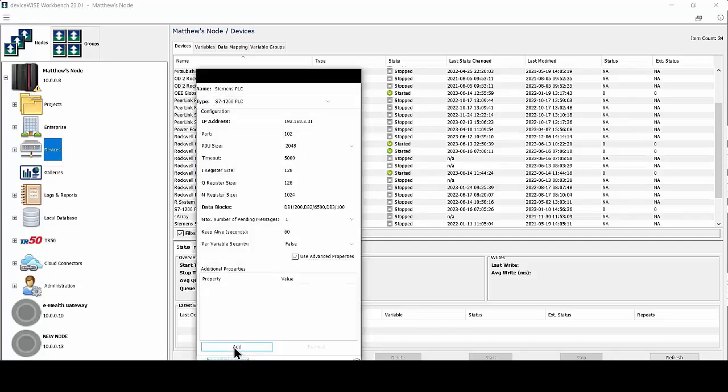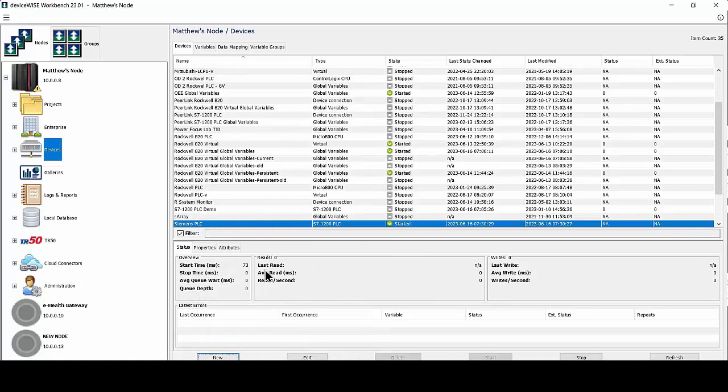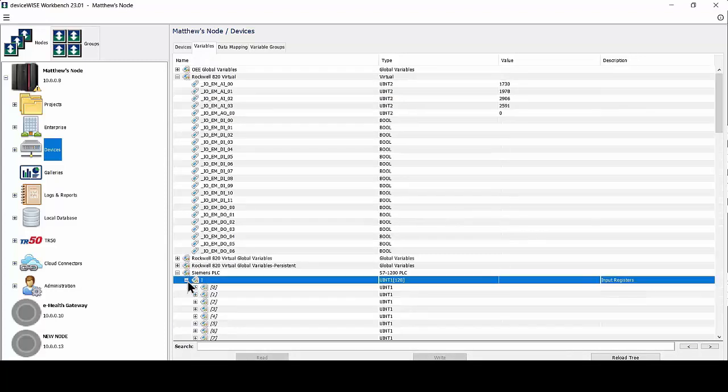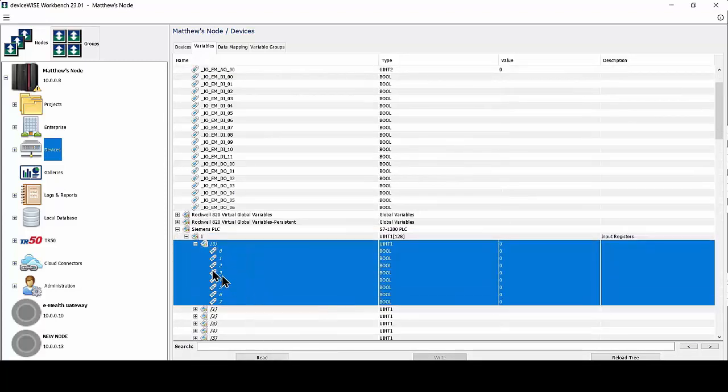Inside of here, I go ahead and click on Save. Once I do that, I can just right-click and say Start. What DeviceWise has done is reached out to the PLC and gathered all the information out of it, and we can go see that in the tree. So here would be my Rockwell PLC, here is my Siemens PLC, and I can either read all the digital inputs as an array or as individual bits.